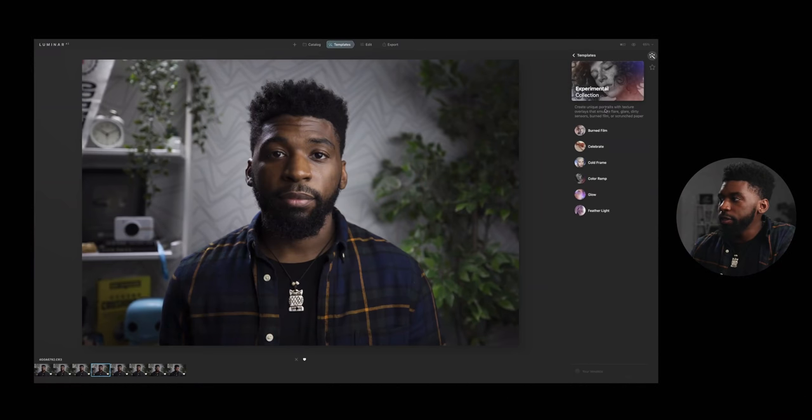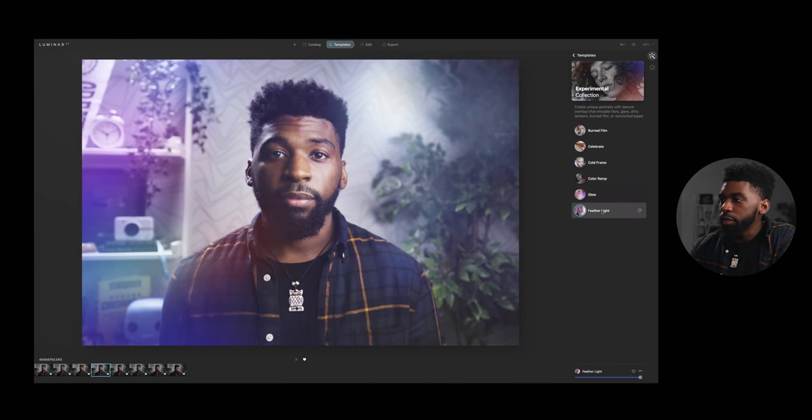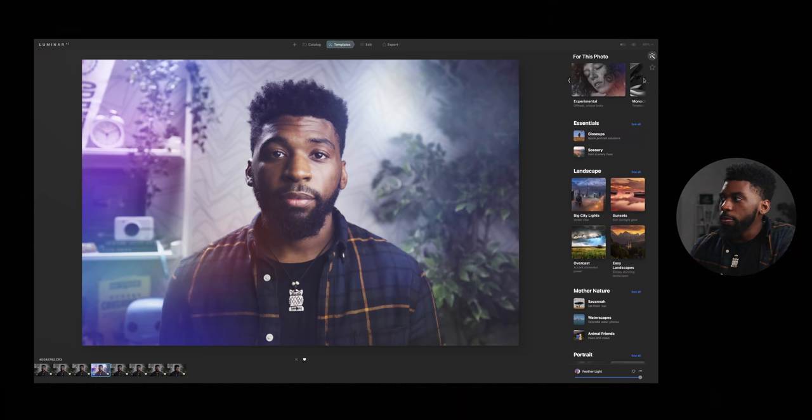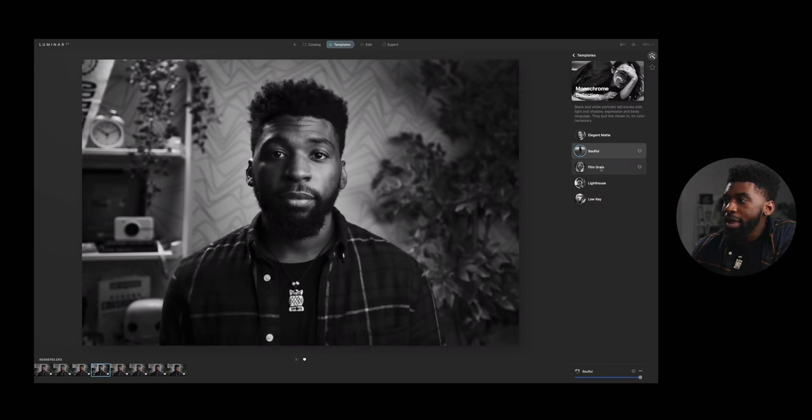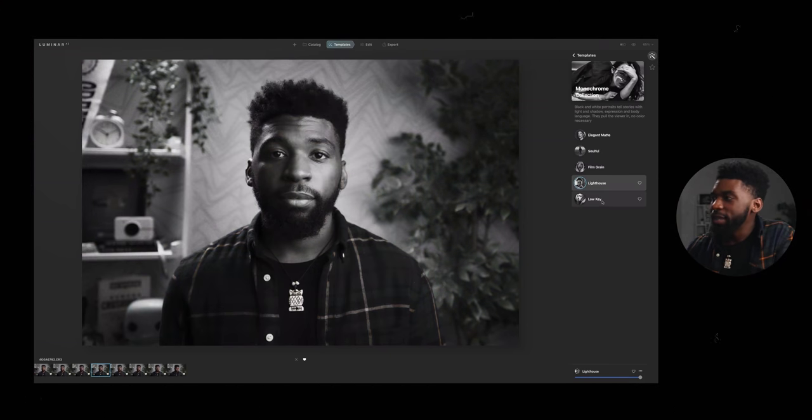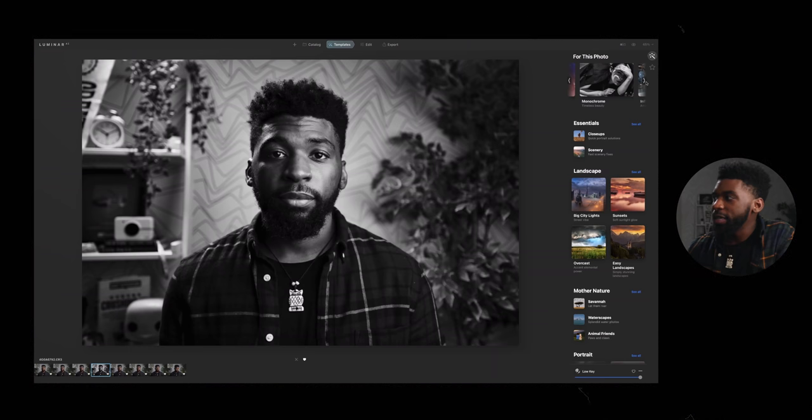All right, so I'm gonna go back to templates. Just click through a couple more, see what they look like. Those are cool. Let's go to the monochrome because I want a monochromatic look. Okay, that looks dope right there. Not a bad look, not a bad look. I like this one. This soulful one looks dope. Lighthouse, low keys, bunch of different templates. Okay, we get it.